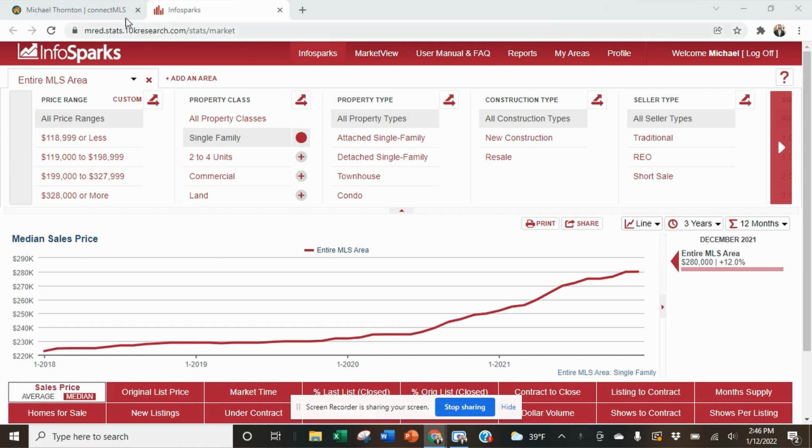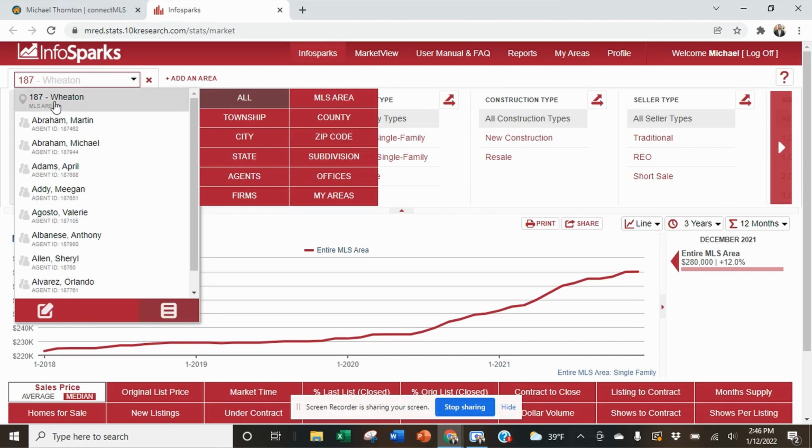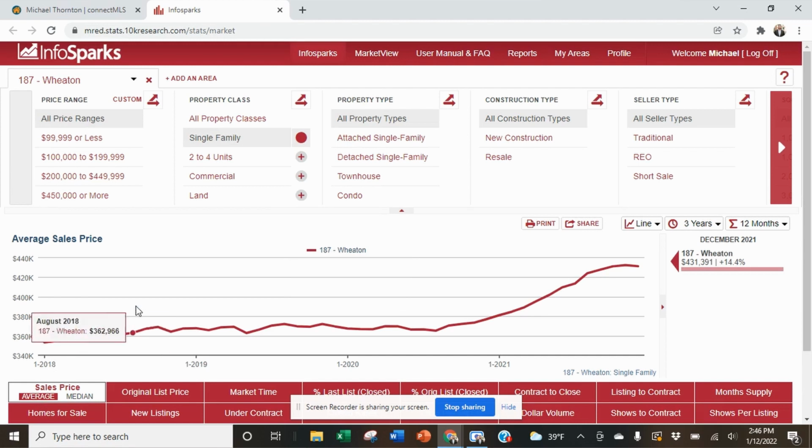So here we go. All right, so first I'm going to bring up Wheaton, which is area 187. And the first thing I like to do is take a look at sale price. Now, what's good about this is we can look at specifics around price ranges. We can look at single family versus multifamily. We can look at townhomes versus detached single family homes, new construction, all that good stuff.